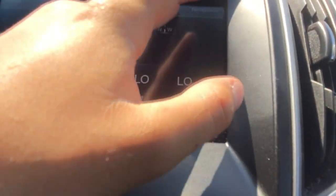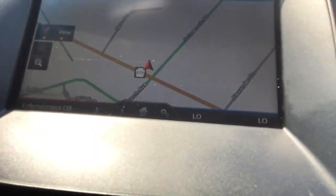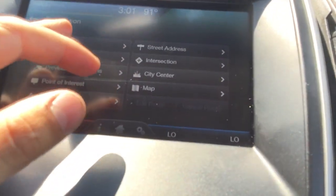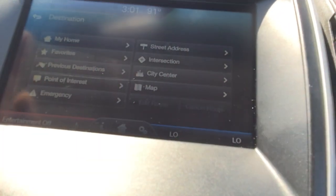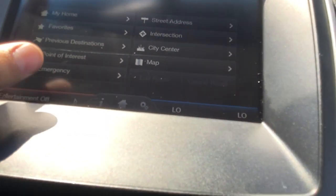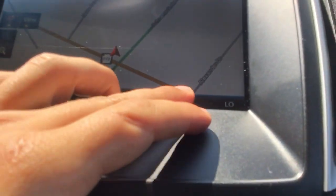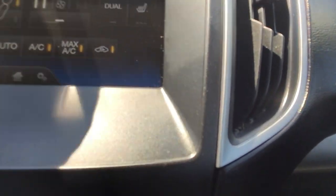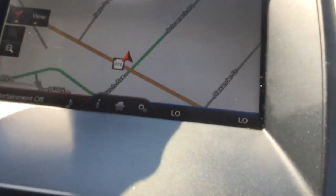And then we can look at the navigation, which is nice, very easy to use. You can have your destination, where do you want to go. You can have your home marked. You can put in a new destination if you'd like. Points of interest, a whole bunch of stuff is in here. And then you can go on to climate down here if you'd like. But honestly, it's easier to just use it down here. So I would keep this on navigation or radio, and that is that.